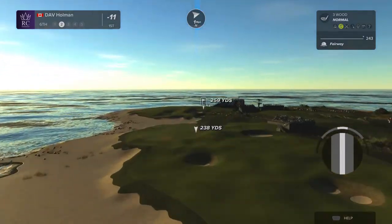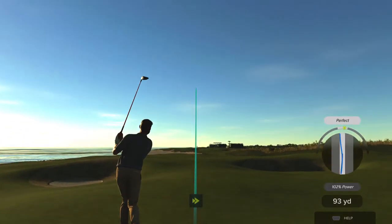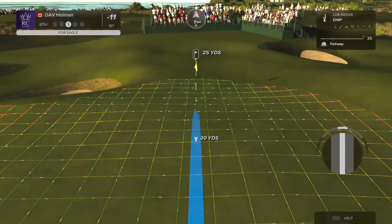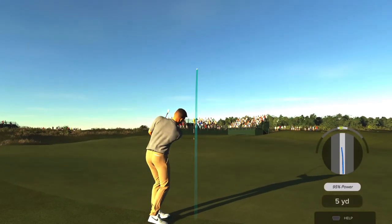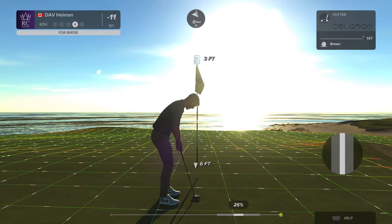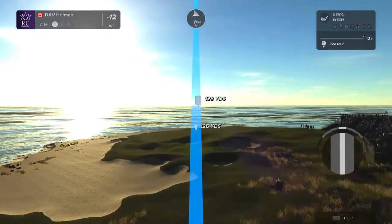That's nicely done. Second shot here on the sixth. And here we are with the third shot. That's a high quality recovery shot. Judging it beautifully. Just 3 feet to the cup. And that will drop in for birdie. Managing to maintain their position on the leaderboard after that effort.